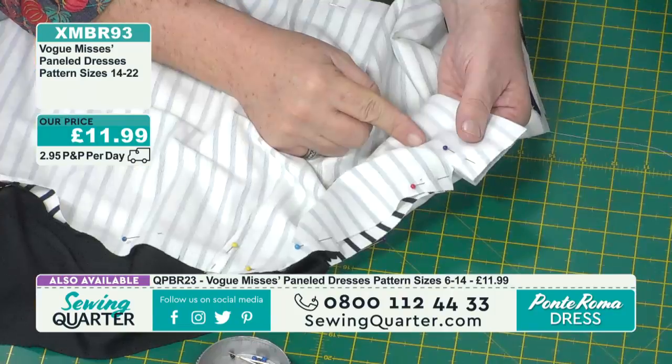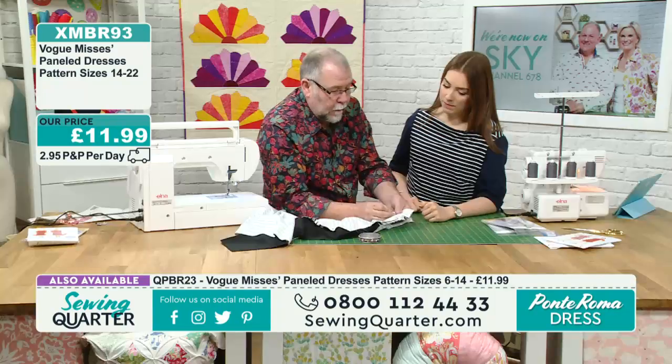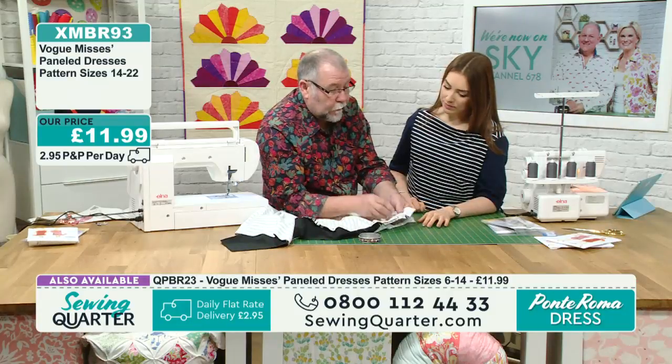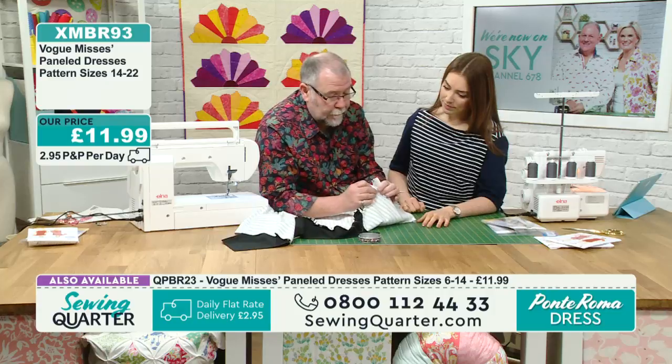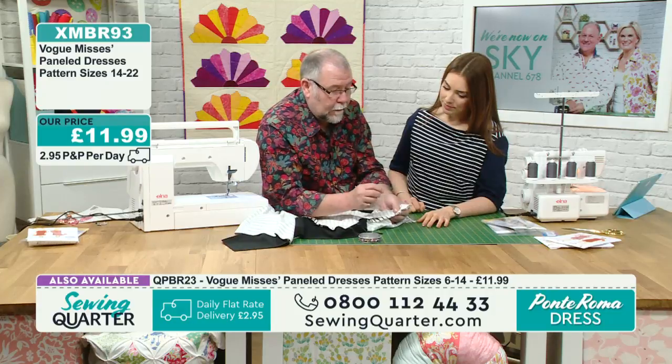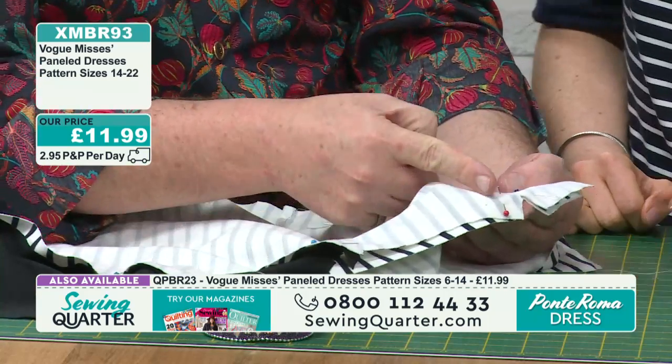Oh, okay. So you could, depending on how wide you want that gap to be. But the pattern was saying about there. There's a circle on the pattern, so aim for that. And then flatten out the fabric so it will sew together. So you're basically sewing that V.